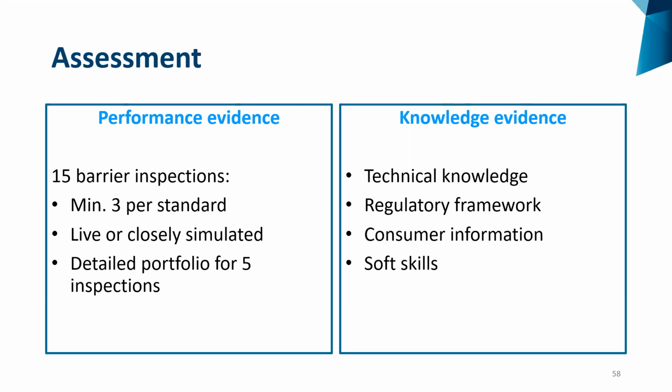Assessment. In terms of the assessment, the course has a series of performance evidence and knowledge evidence. This is really just a summary of what's included in there. So they must do 15 barrier inspections. They must do a minimum of 3 per standard. These can be live or closely simulated, and they must do a detailed portfolio for 5 of the inspections.